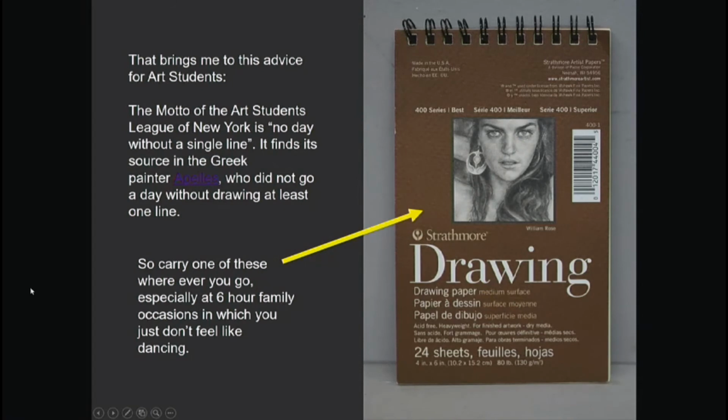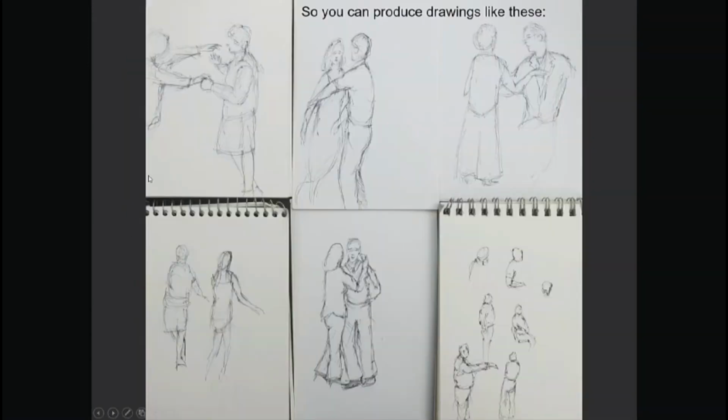This brings me to advice for the art students here. The motto of the Art Students League of New York is no day without a line. It finds its source in the Greek painter Apelles, who did not go a day without drawing at least one line. So carry one of these wherever you go, especially at 6-hour family occasions in which you just don't feel like dancing, so you can produce drawings like these.